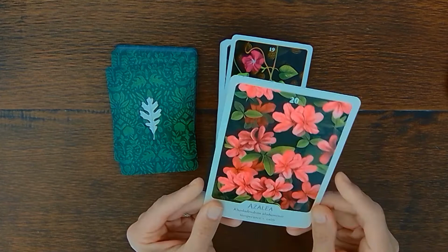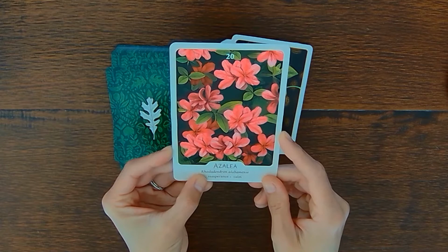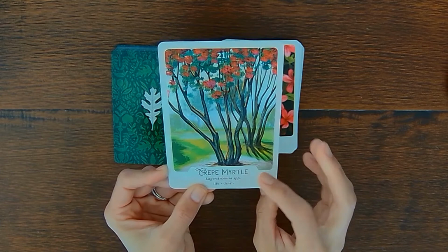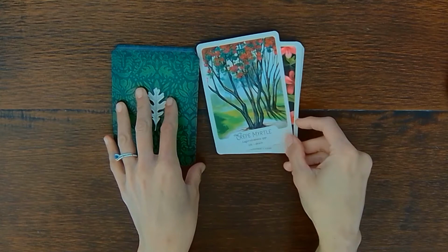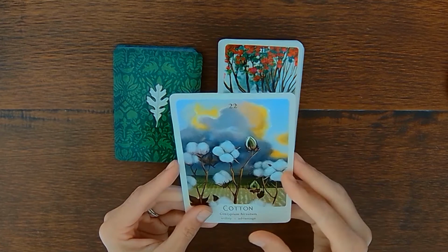Azalea, Rhododendron alabamense, temperance, calm. Crepe myrtle, Lagerstroemia, I don't know what SPP means, but life, death. So the artwork is very much similar to the Southern Gothic, and the card back is similar too, though this is green, the other one's like a blue.